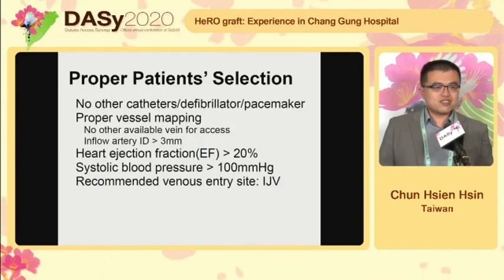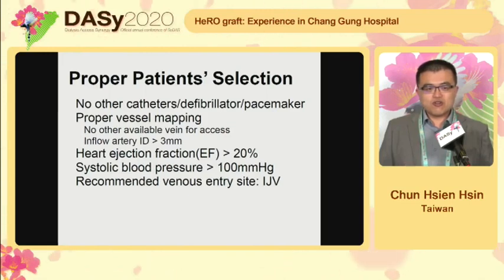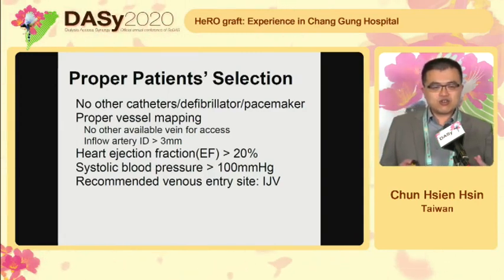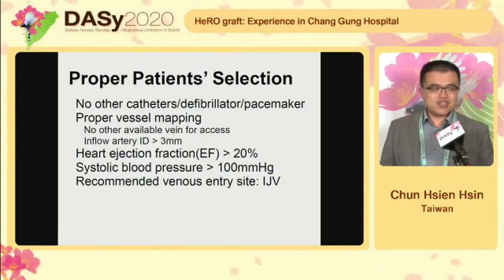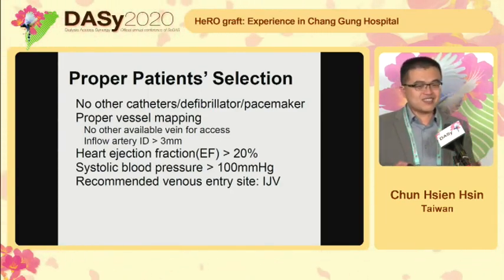First, I have to say proper patient selection is essential to achieve clinical success. Careful history taking to make sure there is no other catheter, defibrillator, or pacemaker leads within the patient's body, as they will cause disruption during the operation. And we will do proper vein mapping before the operation to make sure there is no other available means for access creation, such as regular limb access creation.